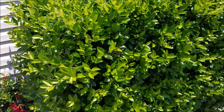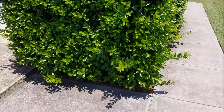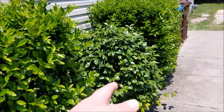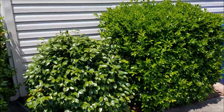You can see these holly bushes are really growing out. Mom and Dad actually cut these before they left on their trip. You can see they're actually growing into the sidewalk already. So when they get back, we're definitely going to have to take care of that. Same thing with these holly bushes on the side. They're very pretty, but I'm telling you, if you guys have these things, they grow like crazy.